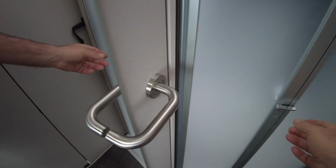If I turn around, there's a proper sliding door. Oh, there goes the cushion. A proper sliding door between the washroom and the bedroom. So now we've got a completely segregated washroom. I'll just turn around and show you the rest of the washroom.